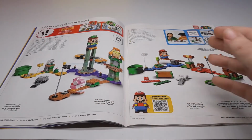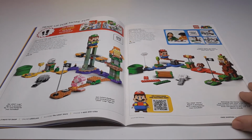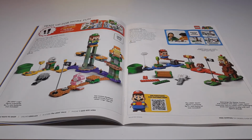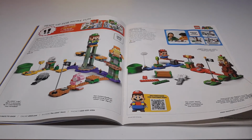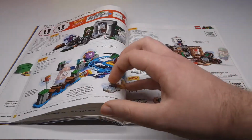Then we have Lego Mario and Luigi starter courses. So these are the two main sets. It'll be interesting to see if we get another digital figure this wave in August. I'm not sure how I'd feel about that. I think it's pretty good with just the two Mario brothers right there. But we'll see. I think the last 2 years that this wave has been around, we've gotten the digital figures. So we'll see if that keeps up.